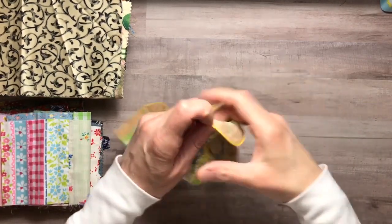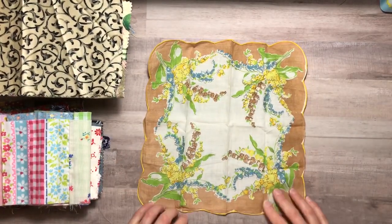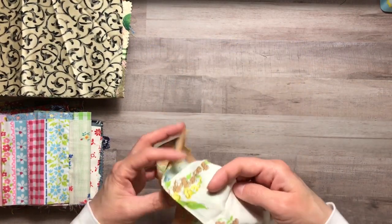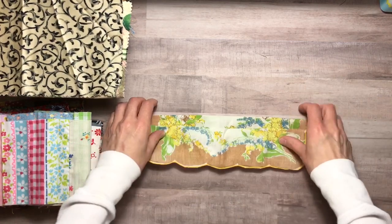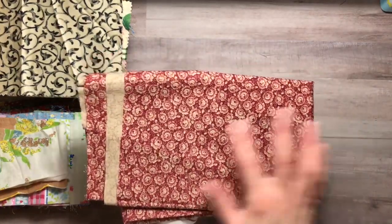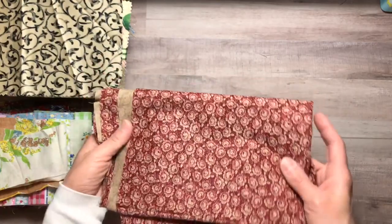I think this is a handkerchief, actually. Looks very vintage. I really kind of like this red color. I think that would be great in some really good vintage journals.